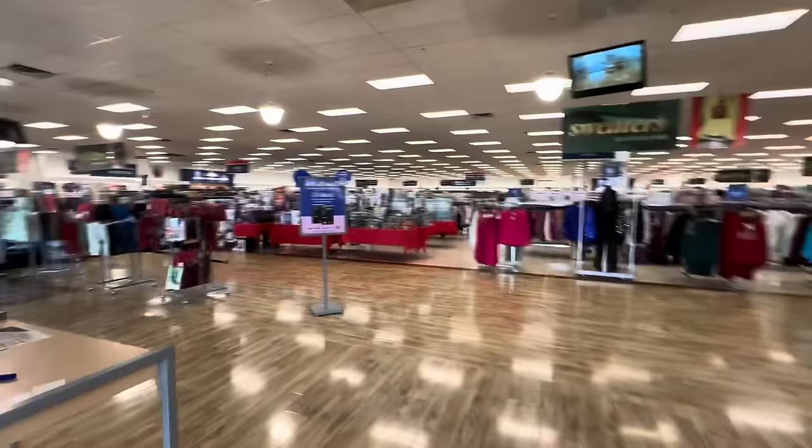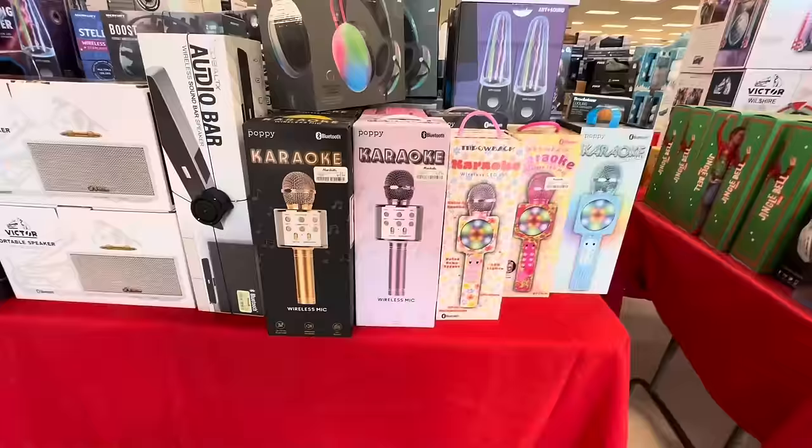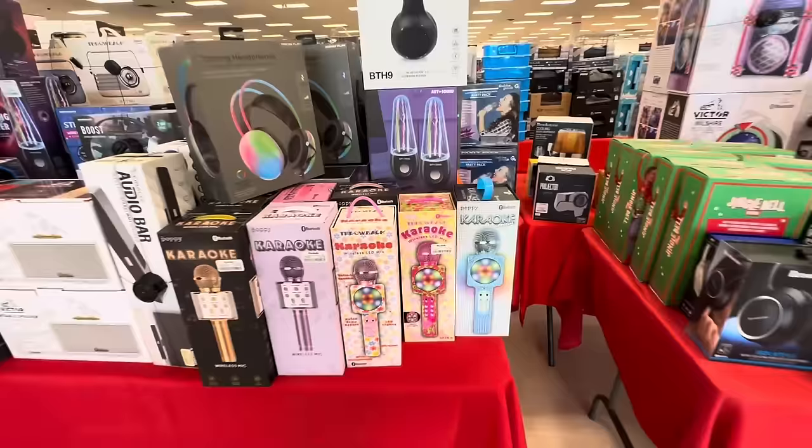And look at the entrance. Ooh, it's all set up with giftware. I see something over here I like. We always get karaoke with the kids. These are $13, $13. This one is $17. Fun. They have some headphones right here.